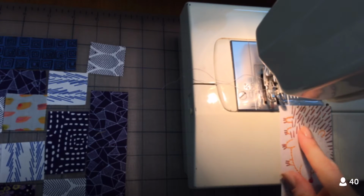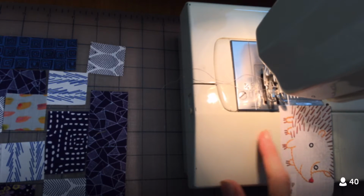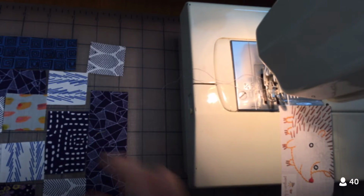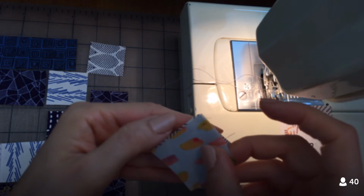This again, my little business card here. This is set at a quarter, my scant quarter of an inch for the seam allowance. So all I have to do is kind of butt up my pieces to there. So I'm going to just grab these, fold them together.